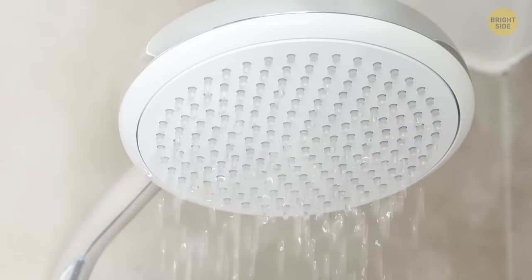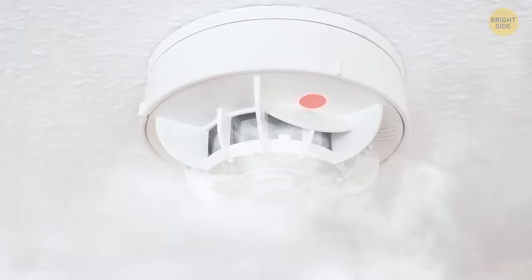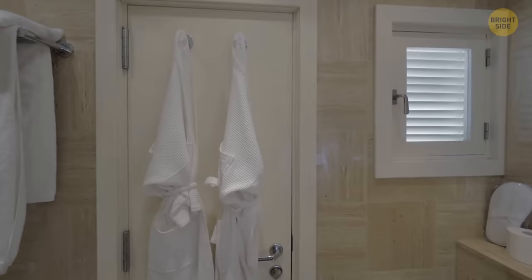Beware of steamy showers. If you accidentally release all that water vapor into your room at the same time, you might trigger the hotel's fire alarm. They keep those things extra sensitive just to be on the safe side. So make sure you keep the door shut next time you steam up the place.